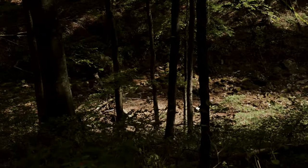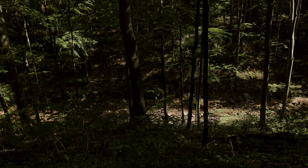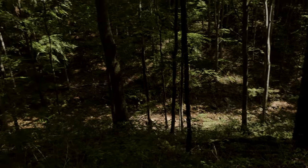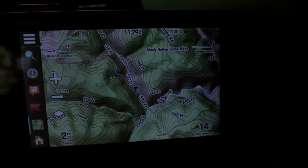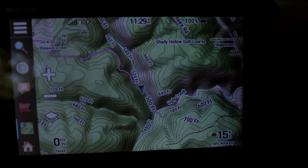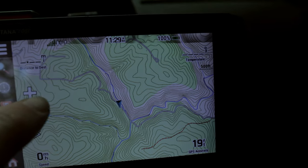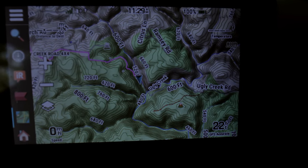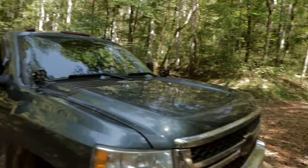There's an old creek bed down there. So we're on the Ugly Creek Trail through Mammoth Cave. But there's an old creek bed that this kind of follows down in this steep ravine. Let's see if it'll show up on the screen. You can kind of get an idea that we're way down in, going down into this ravine and then up the other side. We're down in the bottom of the Ugly Creek.